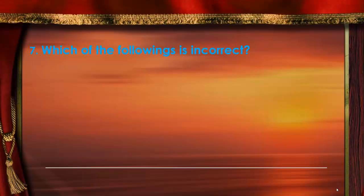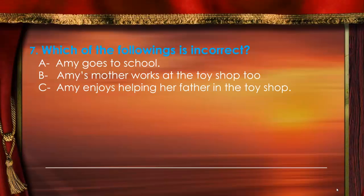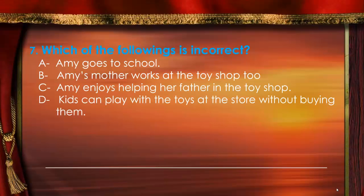Question number 7. Which of the following is incorrect? A. Amy goes to school. B. Amy's mother works at the toy shop too. C. Amy enjoys helping her father in the toy shop. And D. Kids can play with the toys at the store without buying them. The right answer is B. Amy's mother works at the toy shop too.